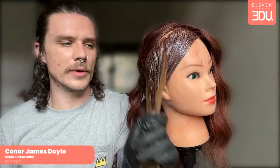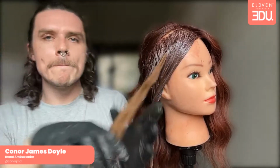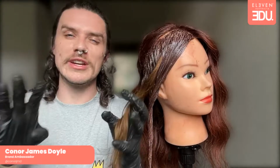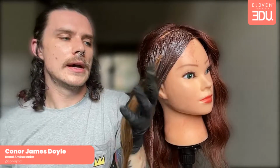So this is all the hair that we're now going to apply our lightener to. There are many benefits to doing it this way. For one, you can visualize, I call it pre-weaving. So you can visualize the hair you're sectioning out. You can see how much hair I've taken out, how the overall effect is going to look, and check that it's balanced. If you did this through a whole head, you could ensure that it was balanced before you even apply any lightener.